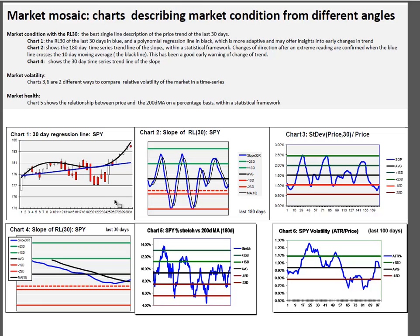The market mosaic charts, I improved the write-up here, so hopefully it'll be a little easier to see what we're talking about. You can see this low volume week was really good for the markets. 30-day regression line slope is up. The polynomial regression line is rocketing skyward. This was strong enough for the 30-period regression line to cross its own 10-period moving average below the 6-month average, and so it's starting to hook up. That could bode well for the next leg up.